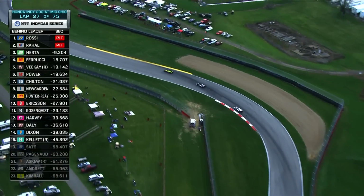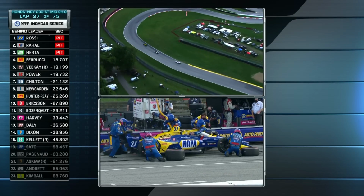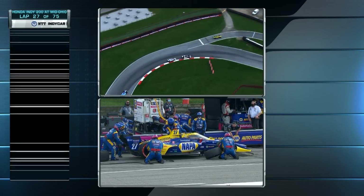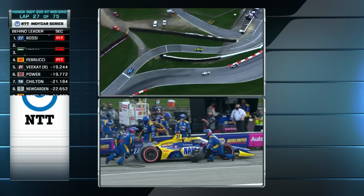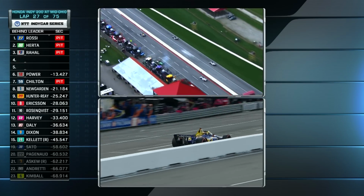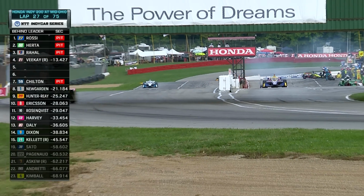Alexander Rossi finally comes into the pits. He exhausted the tires, those black sidewalls, some red Firestones now going on. 18.5 gallons of Speedway fuel. No adjustments to the car. Oh, near contact with his teammate. Colton Herta had to check up. That's really going to hurt his pit stop, but the 27 guys got away okay.